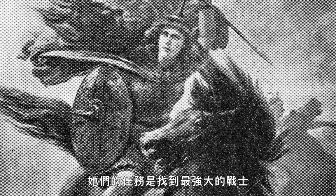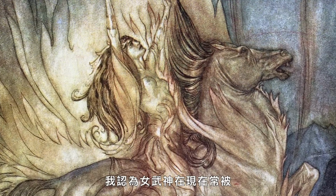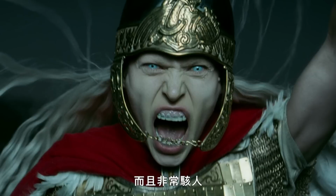Something that has really sort of set the internet alight from the trailer is the image of a Valkyrie. The word Valkyrie, Valkyria, in Old Norse means chooser of the slain. Their job is to find the best warriors and to take them into the afterlife to serve in Odin and Freya's armies for the battle at the end of the world, the Ragnarök. I think often they tend to now be rather stereotyped and especially sexualized, and it's something that Robert was very keen to avoid. And the Valkyries, as we see them here, are exactly as they should be. They are warlike, they are violent, and they are terrifying.